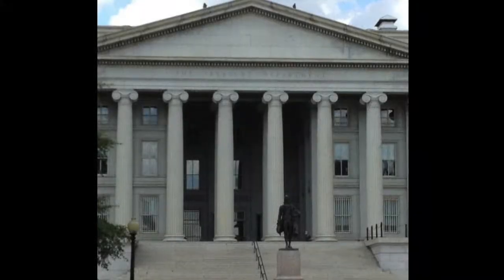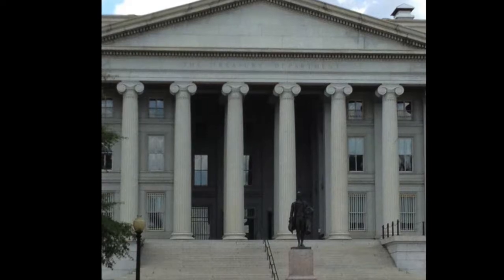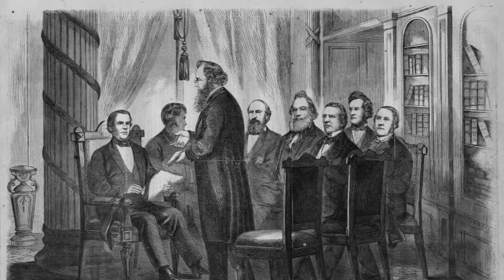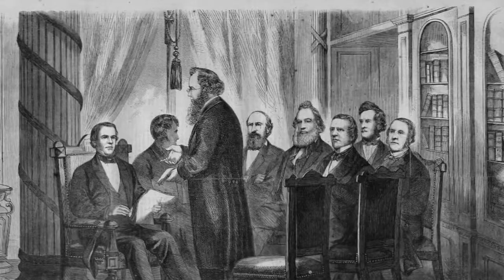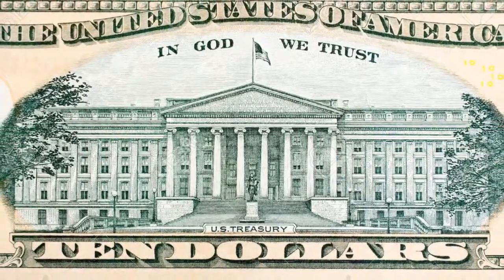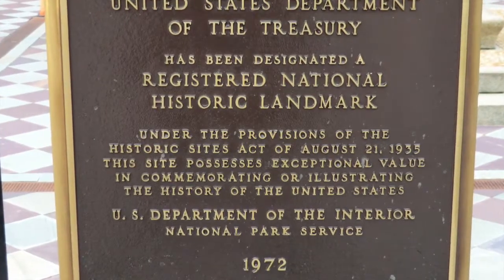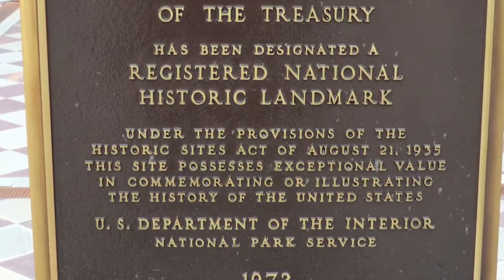The Treasury Building is the oldest departmental building in Washington and has had a great impact on the design of other governmental buildings. Throughout its history, the Treasury Building has had many uses and served as a barracks for soldiers during the Civil War and as the temporary White House for President Andrew Johnson following the assassination of President Lincoln in 1865. It is also featured on the back of the United States $10 bill. It currently serves as a headquarters for the U.S. Department of the Treasury and was declared a National Historic Landmark in 1971.